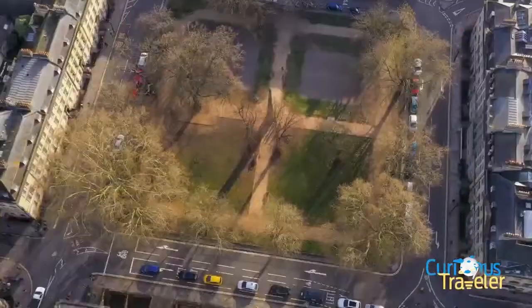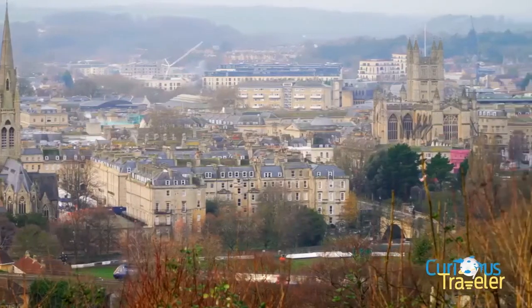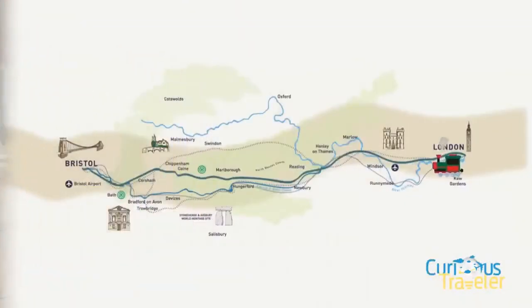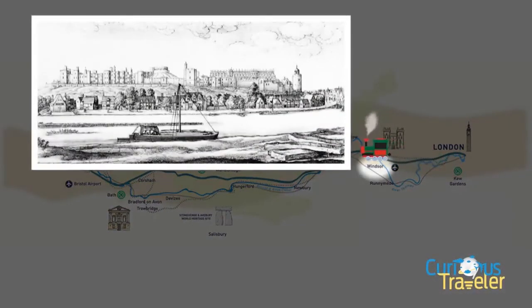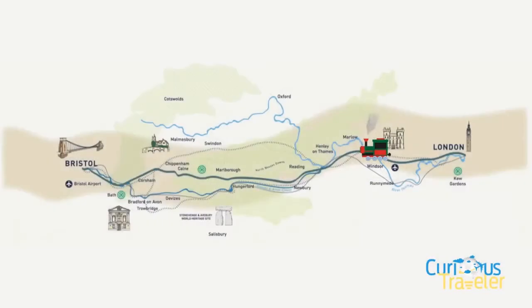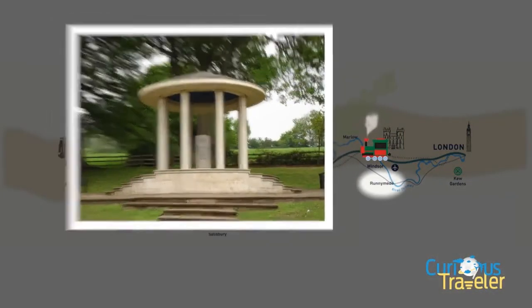Who, what, where, why, when, and how? So much to be curious about along England's historic Great West Way. Just west of London is Windsor, home of Windsor Castle, which is where the royal family's last name comes from. Nearby is Runnymede, where Magna Carta was sealed in 1215.